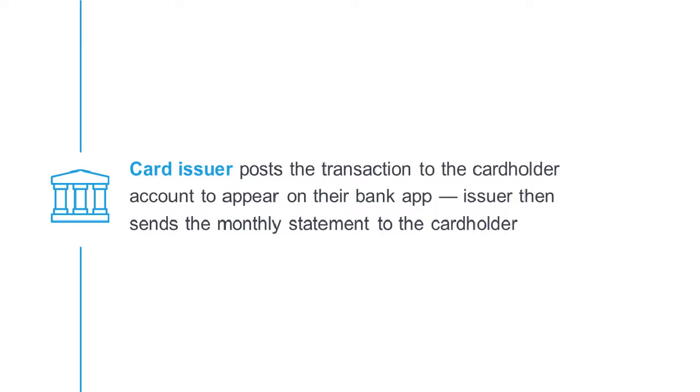As I had said before, the card issuer is responsible for extending those funds and providing it to the acquirer, and they also post the transaction to the cardholder account, so the cardholder understands what they've paid for and can see that on their statement. And lastly, the cardholder would receive their statement either electronically, in the mail, or through a mobile app from one of the credit card companies, seeing what payments they've made through their payment period.